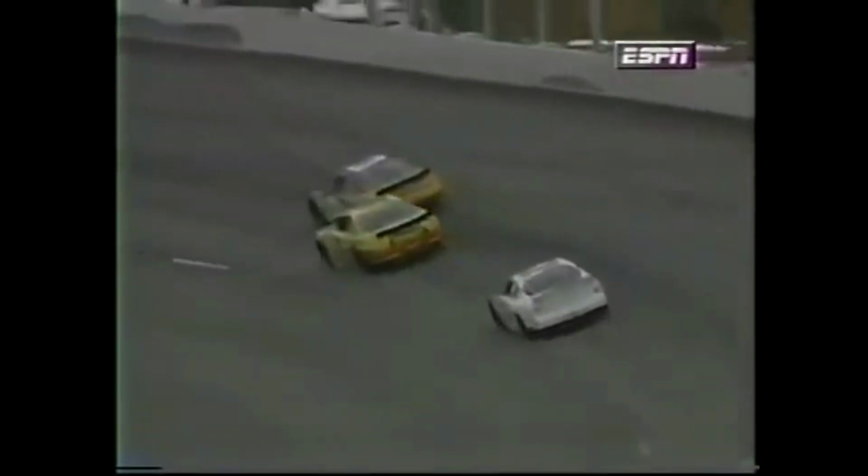You guys want me to come in this time? Here's a replay. There we see him going down the corner. Hutter on the inside, Lance Hooper on the outside.